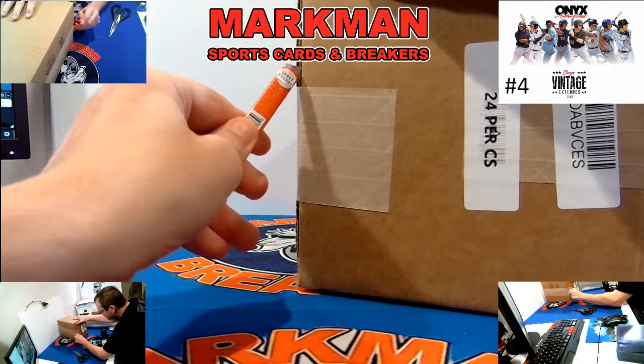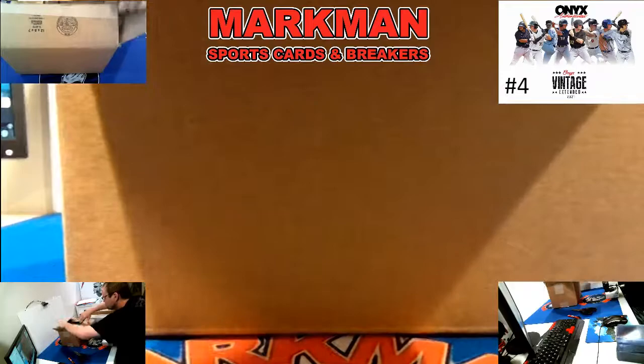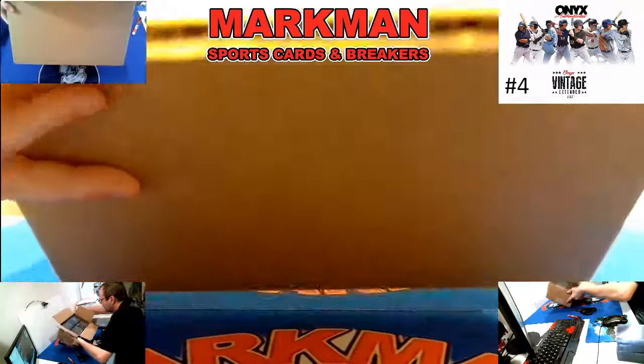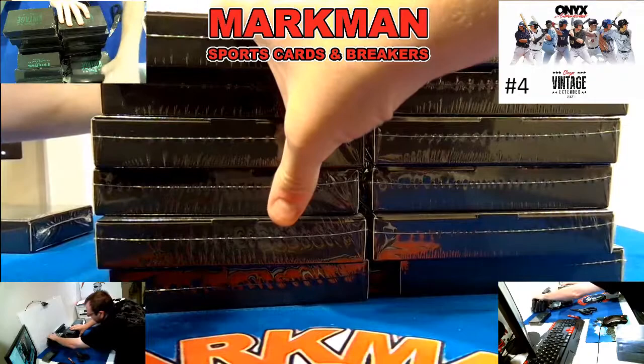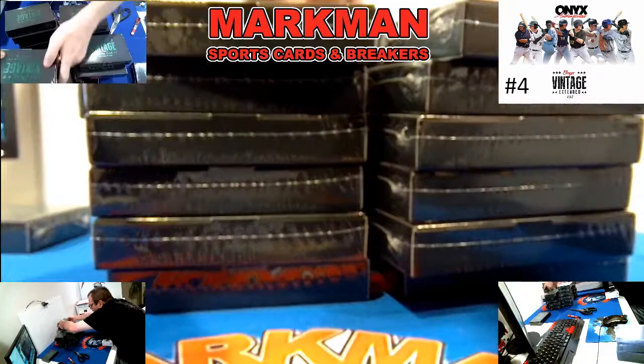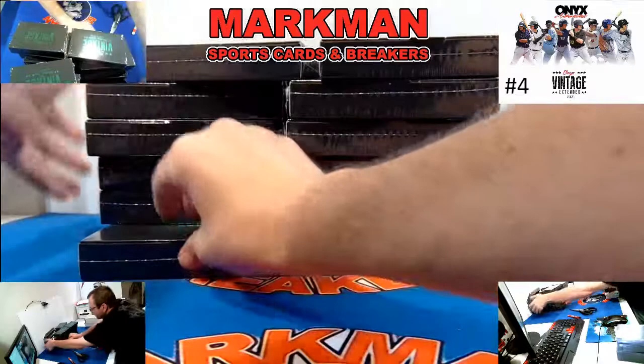Here we go. Four boxes per case. Voila! Wow, I almost got it. Only one pack per box, and that pack again has four cards, two of which are on-card autographs. Oh, I did it again. This is just eating me for lunch.